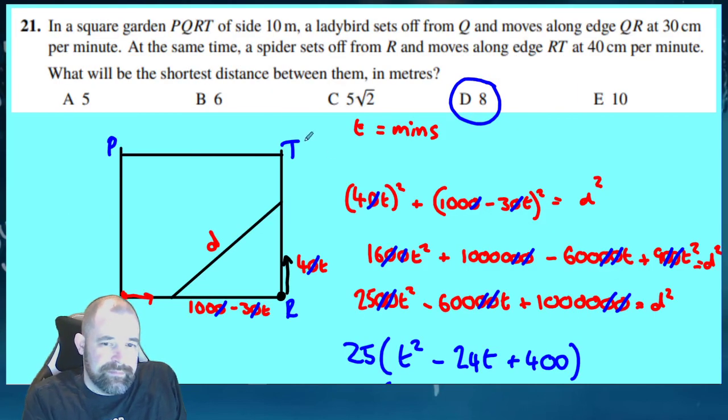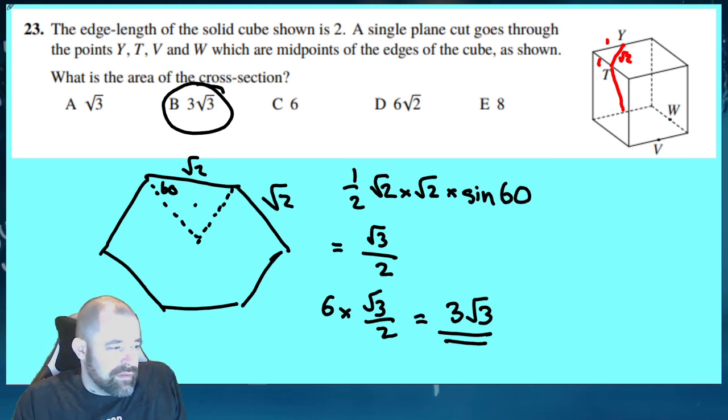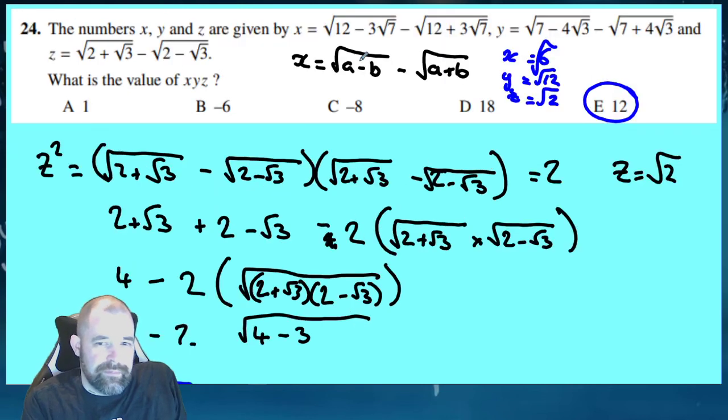Question 21 is D. Question 22, I'm going to come back to that and see if I can talk you through it. Question 23 is B. Question 24 is E. I don't have a method here.